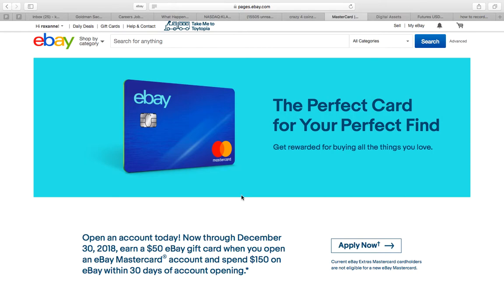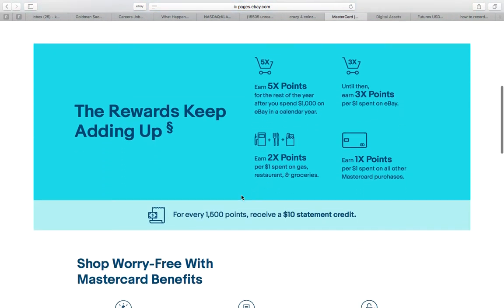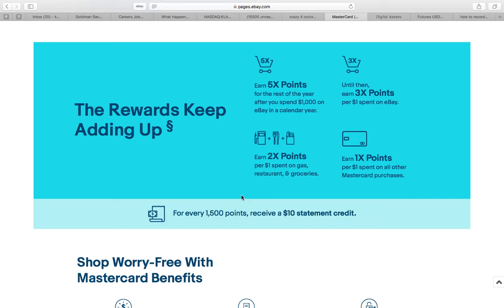So let's see what exactly this card entails. You can already see that I'm really liking this card because it's specifically designed for people who buy on eBay. It says earn 3 times the points per dollar spent on eBay. What that basically means is that for every 1,500 points, as you see in the lower part, you receive a $10 statement credit. So for every $1,000, we'll just make it easy, you earn 3 times the points. For every 1,500 points, again, you receive $10.